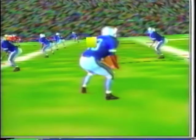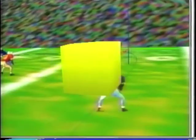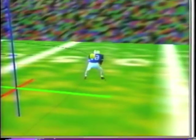In this case, following the quarterback, then switching to a ball's eye point of view, and finally switching to a view of the receiver catching the ball.